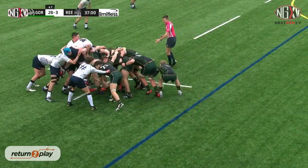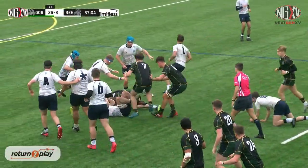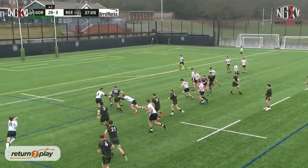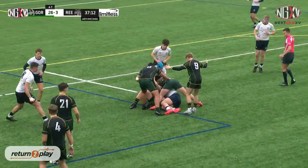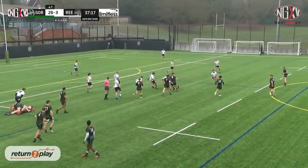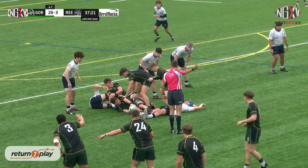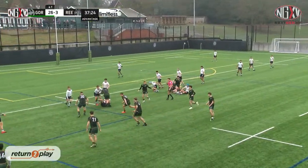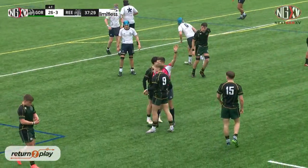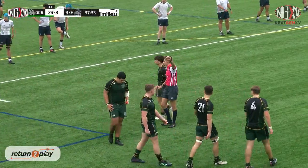Hold, Gordons! Moving the ball through and getting across the gain line off first phase. Reeds up fast, too fast, says the ref. Offside. Ollie Wallacher taking the ball into contact, and Gordons playing with advantage. Working so hard through every contact, Gordons. Ball spilled, but advantage was being played, and Gordons will have a penalty for that offside.